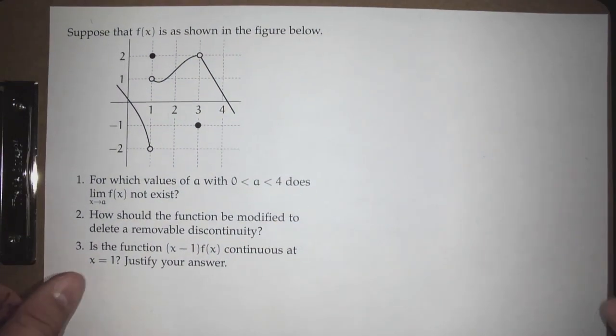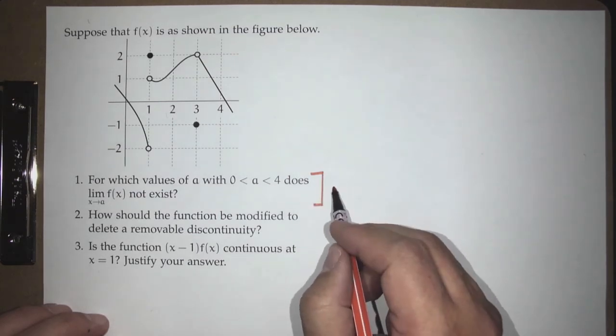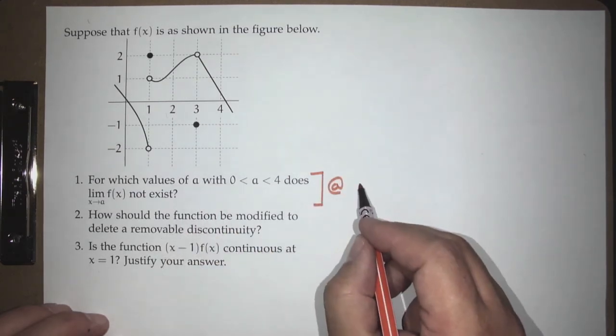Okay, so this is one we'll do together. Suppose that f of x is as shown in the figure below. And then there's a series of questions here. We'll start with question number one. For which values of a between 0 and 4 does the limit as x approaches a of f of x not exist? So where does the limit not exist? I've heard lots of murmuring of 1. Do we all agree on 1? Yes. So it's at a equals 1.